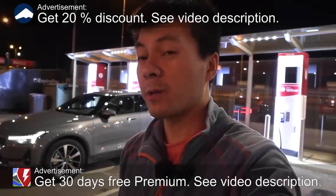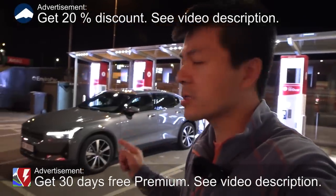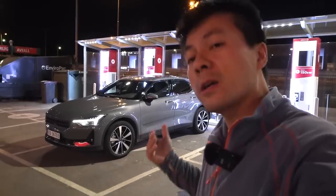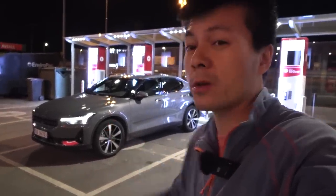Yo, what's up? We are now at Circle K Furuset, and behind me here you see the Polestar 2. This is called the single motor standard range. So it has a slightly smaller battery and it's front wheel drive. So hopefully it's more efficient, and we're going to do a 1000 km challenge because I want to know, you pay a lower price for this car, and how fast is it for a proper long trip?